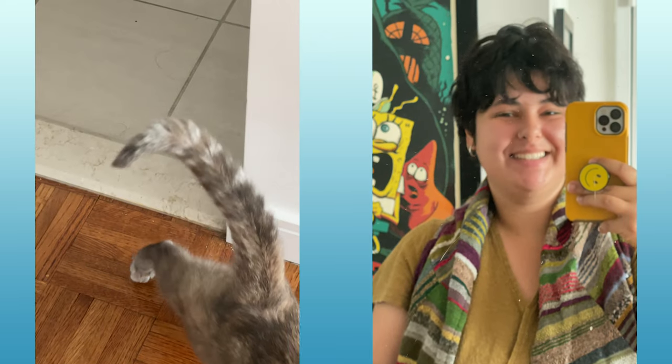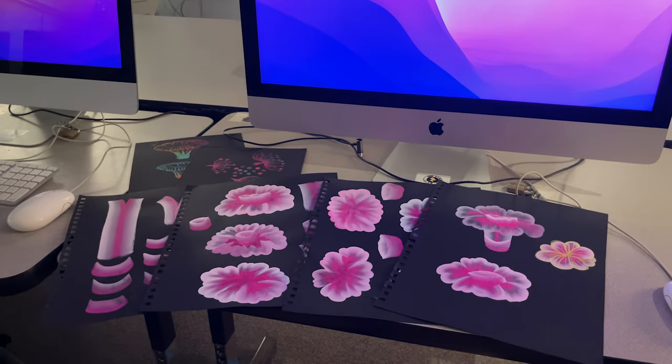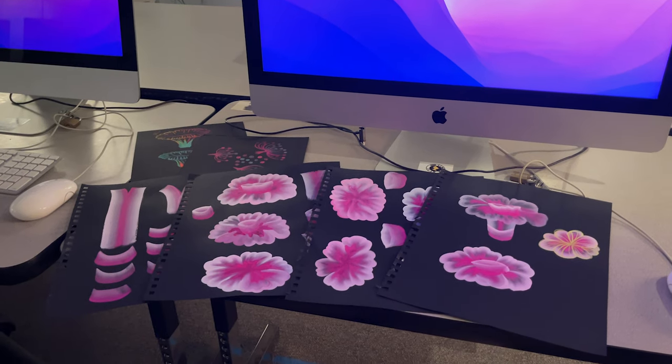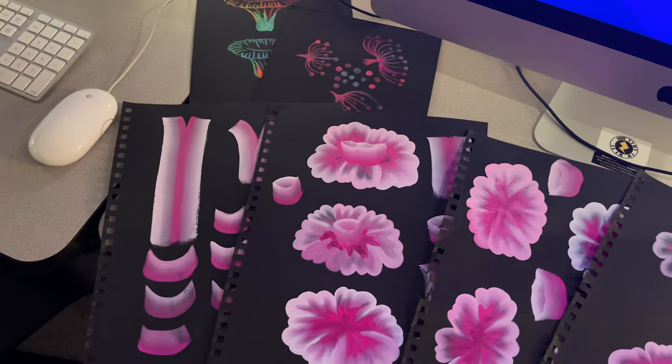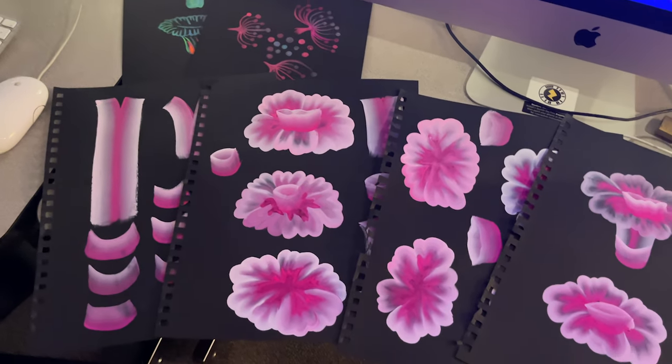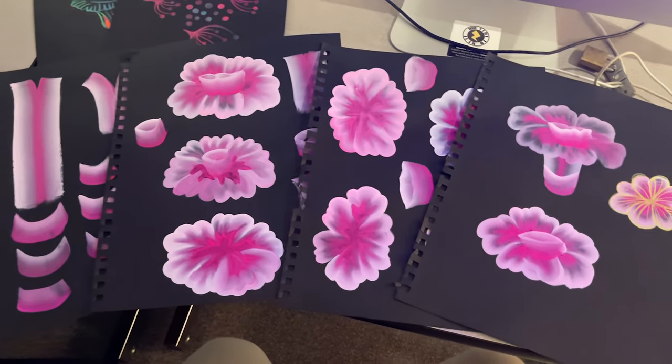Let's go. My first class of the day was CAD, and I brought in a whole bunch of paintings that I had made over the weekend. I was playing around with gouache on black paper, and I came up with almost a jellyfish-like flower design, and I decided to explore that concept.